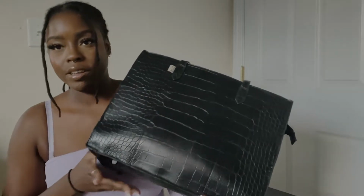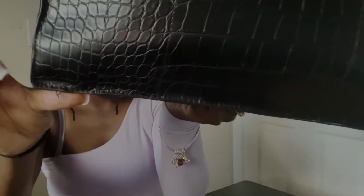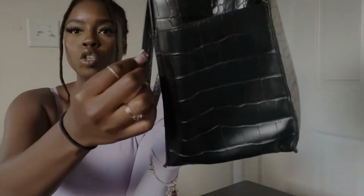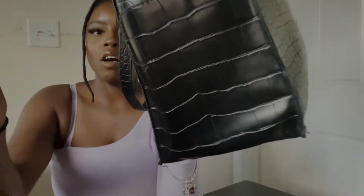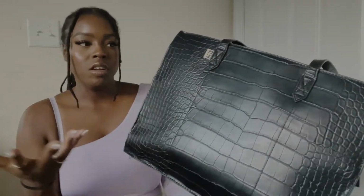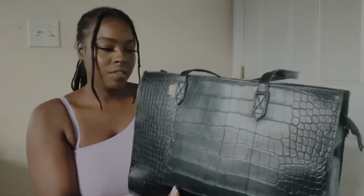And then also here at the bottom, there's a bit of wear. Material also hanging off right there. You can see, this is not really a big deal because it's the bottom of the bag, but this right here is super noticeable. I wouldn't want to walk out with this hanging off. I would actually cut it off just to make it look more clean and look like how it did when I first purchased it and first received it.